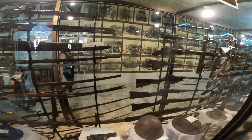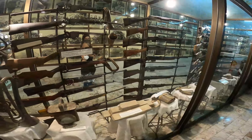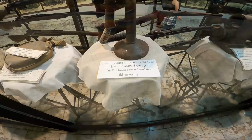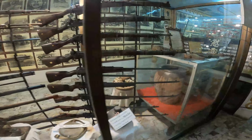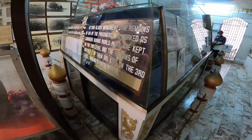Look at this, Ate. These are the weapons, rifles used during World War II. So look at this. This is a telephone in World War II at Kanchanaburi. Look at that. Looks still okay.